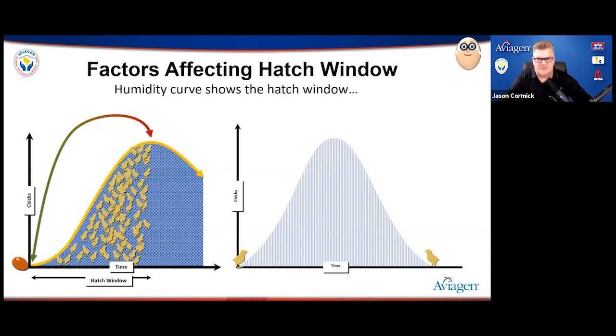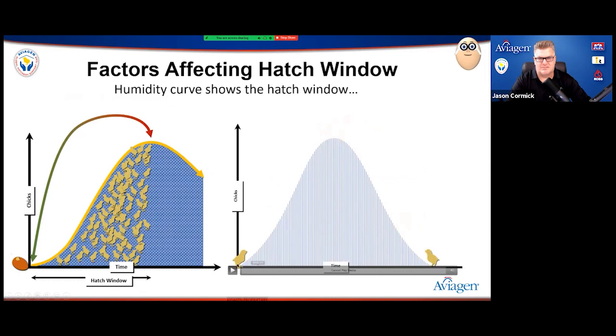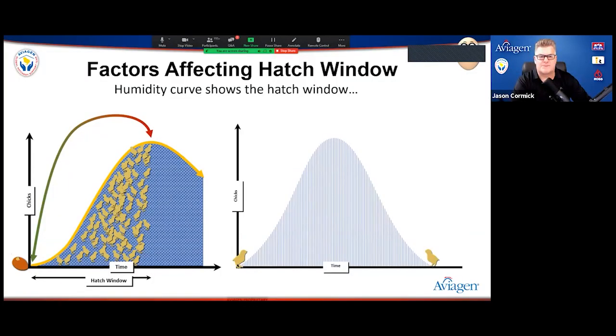I don't know, something's not working. This is typical. One second, I know what this is. I have to stop sharing and share again. I think we should be fine.